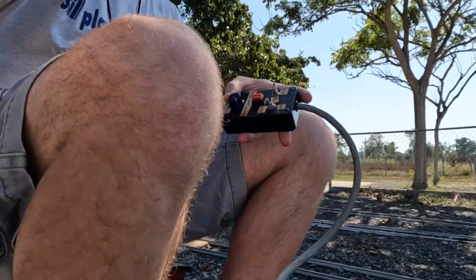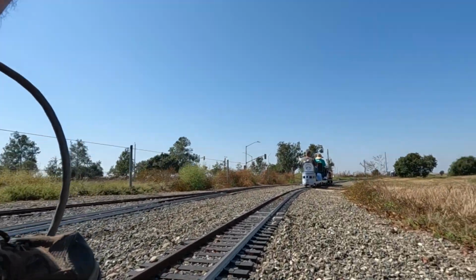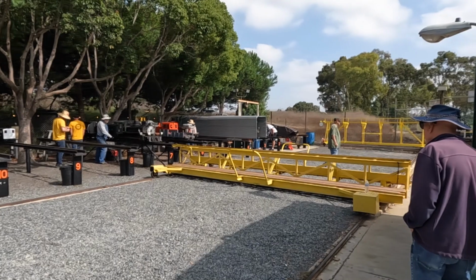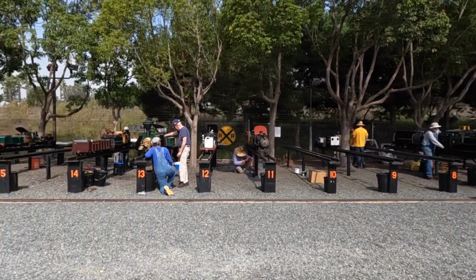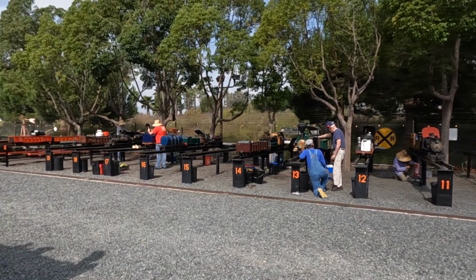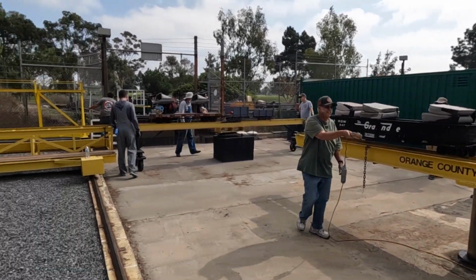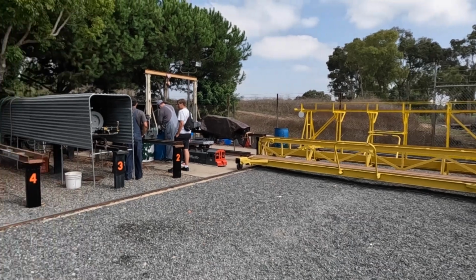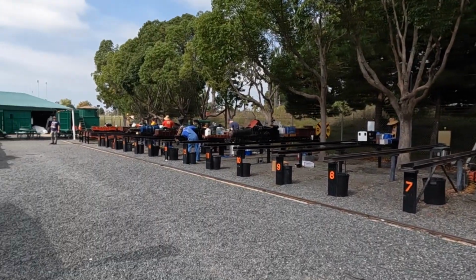We're at Orange County Model Engineers for their 2023 fall meet. As with my other meet videos, we're going to take a good look around, ride on some trains, and just have a lot of grand old fun with some friends of mine that you may have seen before in my other videos. So, without any further ado, let's dive right into it.